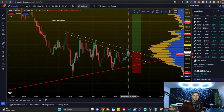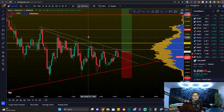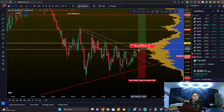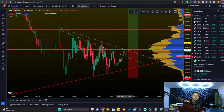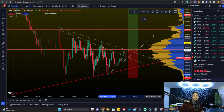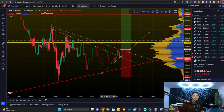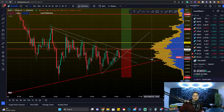We had it act as support on the 5 minute already when you dissect the price action. For the local price action, you'd want to be above this point of control though, right here. It's looking close, man. We're gonna get a trade coming through soon with Gala. See how it reacts to this. Either way, if it takes longer to break out, you're getting a better and better risk to reward ratio.